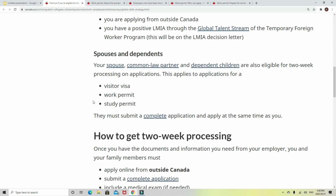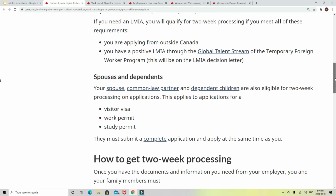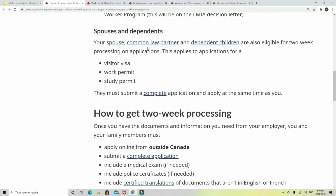If your spouse or dependent children are in their own visitor visa, work permit or study permit, it applies for them also. They must submit a complete application and apply at the same time as you. Okay guys, for the Global Talent Stream, if you are qualified and your spouse or children are on a visitor visa, study permit or work permit, they must complete the application and submit it at the same time as you.